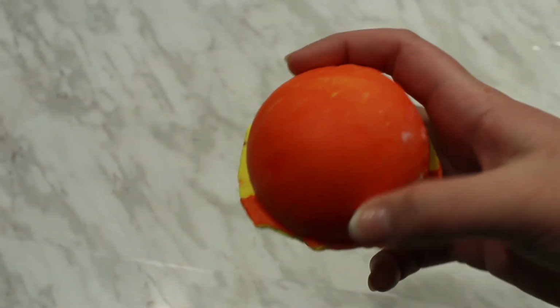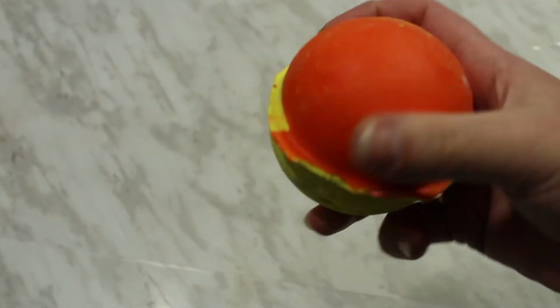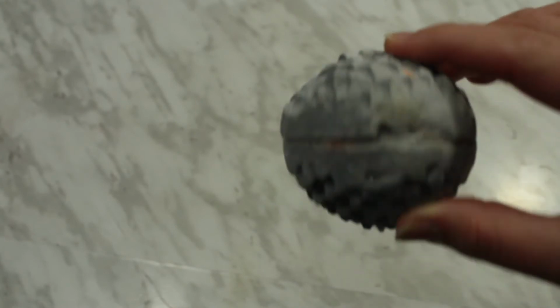This has fair trade organic cocoa butter. Smells pretty citrusy. I've never been that person to be like, oh, it smells like this with a hint of this. So this one smells really nice, and I thought it was interesting. I've never tried anything with the kind of coating on it. So I picked that one up. That one was $8.95.